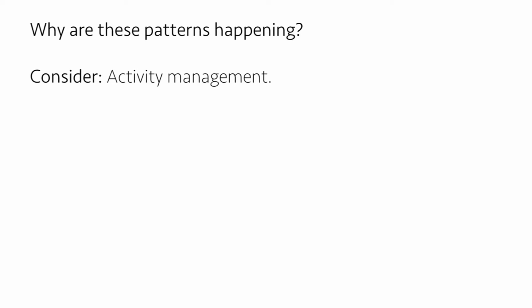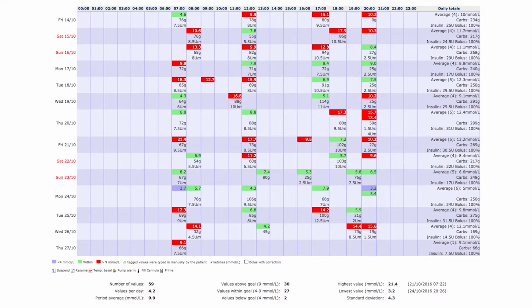Activity management. In this example, the person has been very active on Sunday the 23rd where they hiked a local hill. This is not usual activity for this person. Better planning in the future would have prevented the hypos the following day. But in terms of overall picture, these 2 days should not alter the therapy adjustment.